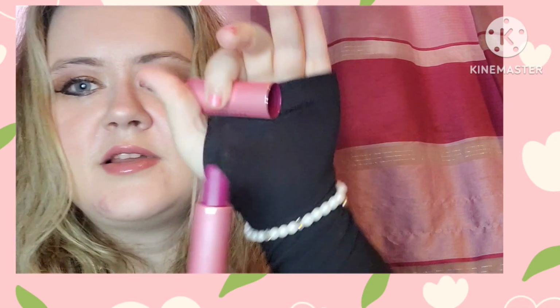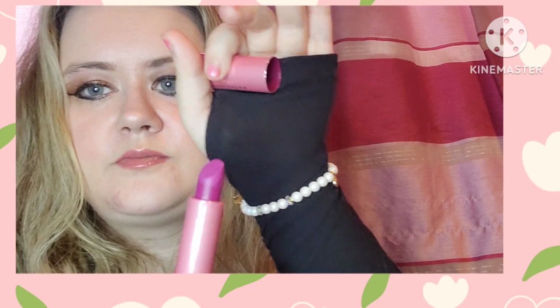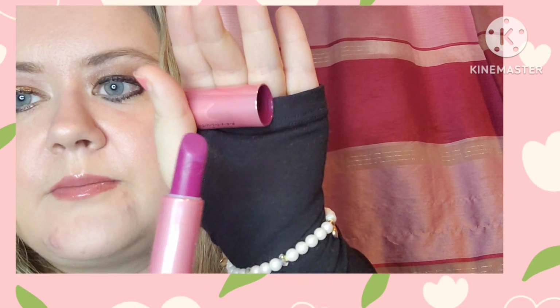What else do I have? I have the Phoebe by Revolution lipstick. I'll show you that one. Obviously I had to get the Phoebe because I am Phoebe. It's a lovely purple. Gorgeous, and it has the lips on it, Revolution lips, and it also has lips on the lid, in the shade that it is, which is sort of a purple.